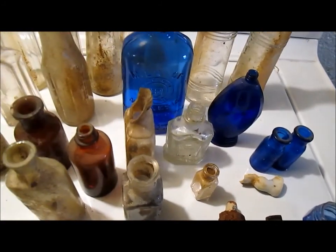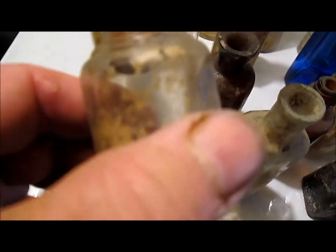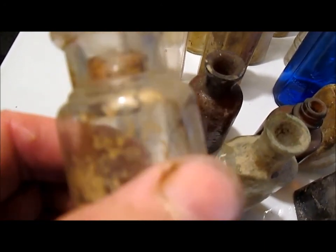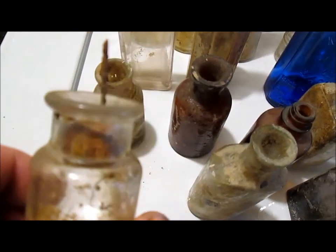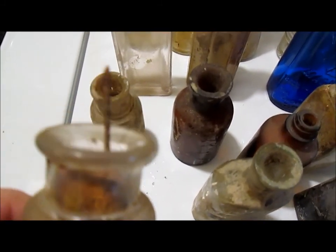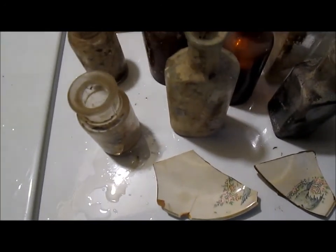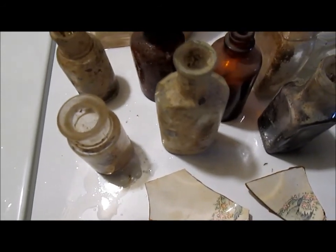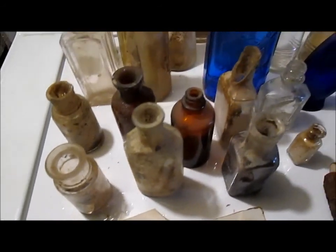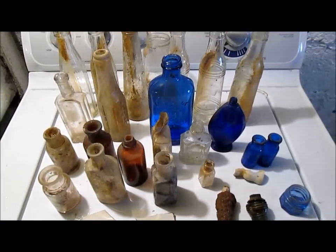I was just looking at a bottle. This bottle still has part of a wire, I don't know what it is, it was attached to the lid, and the thing's still in the bottle, where you take it and dip that end, a cotton swab or whatever, and put the medicine on you. But this is the collection here.